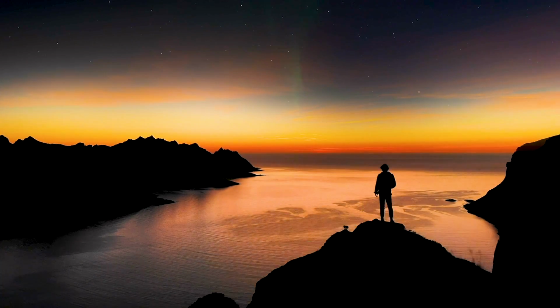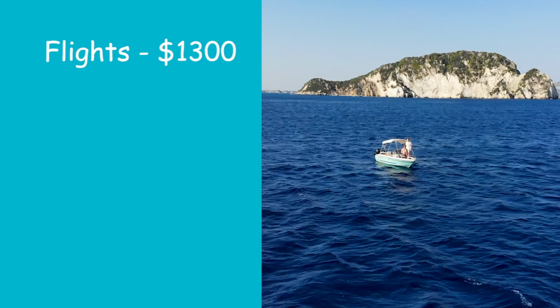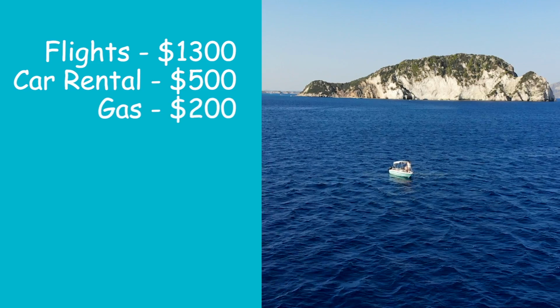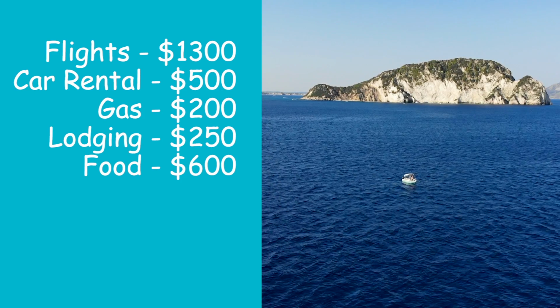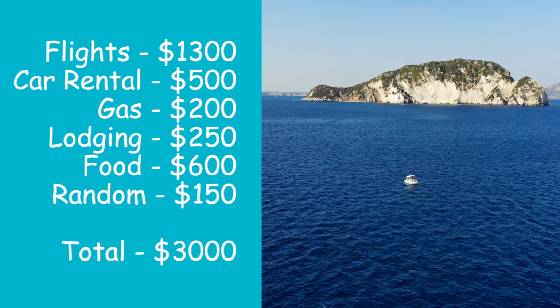And that trip ended up costing $3,000. I spent $1,300 for 10 flights. I spent $500 on rental cars and then $200 on gas. I spent $250 on lodging, and I averaged about $20 on food a day, so that was $600 for the month, and then $150 in random costs.